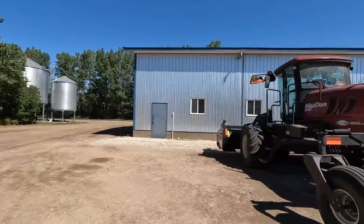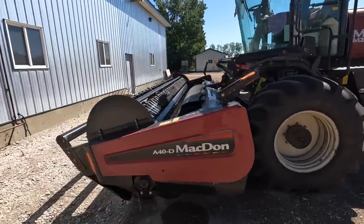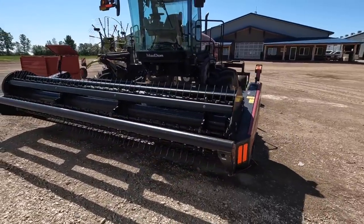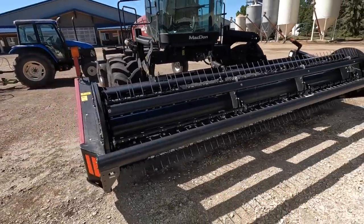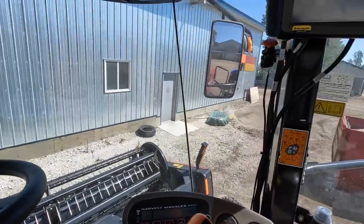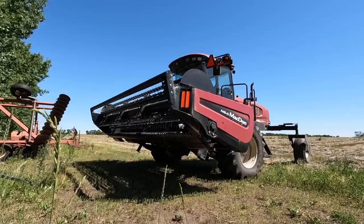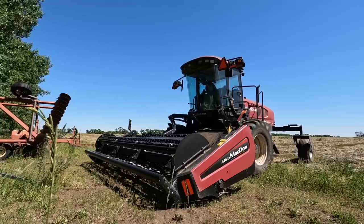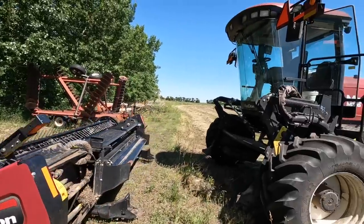Now I'm going to hop in our MacDon swather and switch the headers around. Right now we got our Haybine header on there, and we're gonna switch it back over to the 35-foot Draper header. The reason we're doing that is because we hope to get into barley silage pretty soon. And we use the Draper header, not the Haybine header. Now we go find that Draper header.